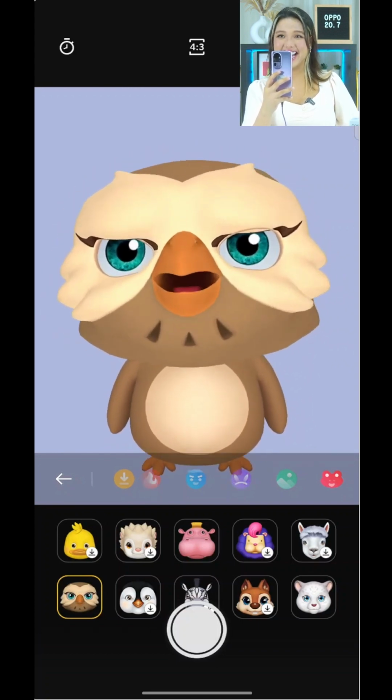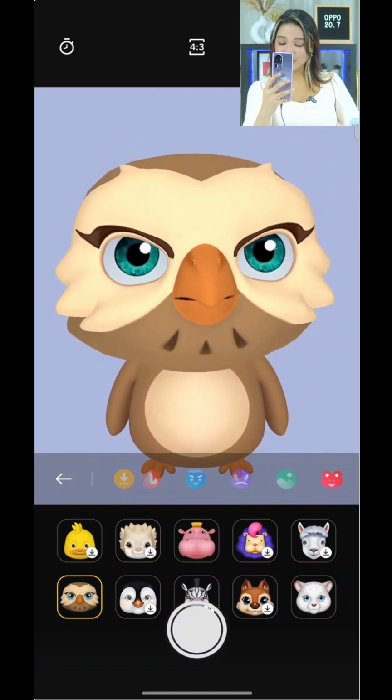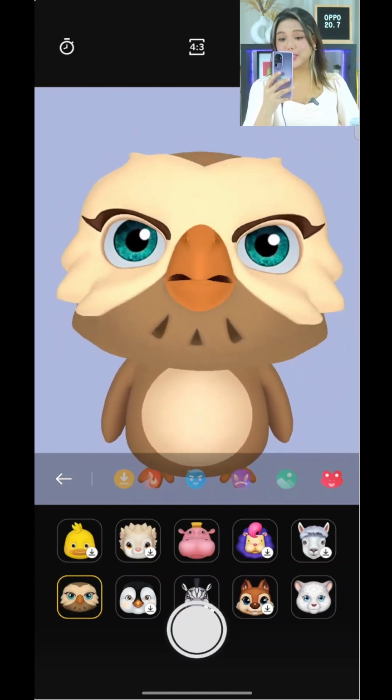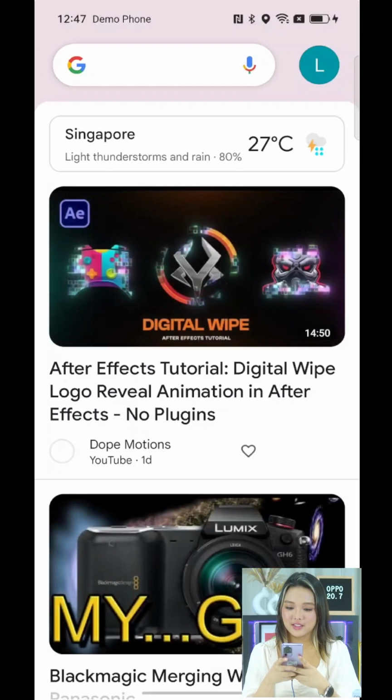I am an owl. Hi guys, I am now an owl. I'm the OPPO owl and I'll be telling you how to do these things. Emoji.